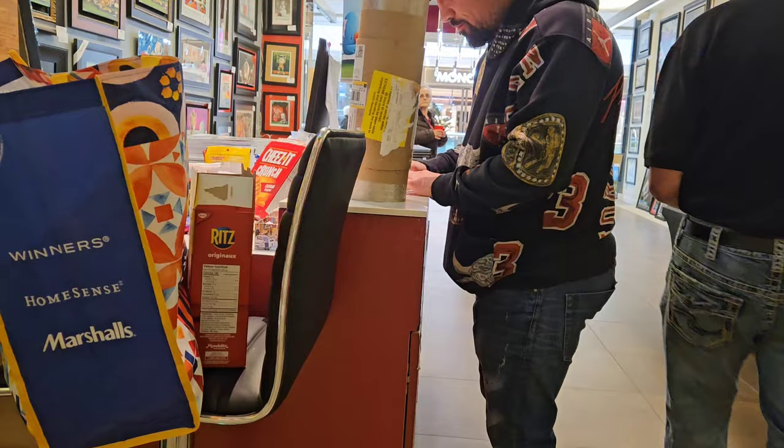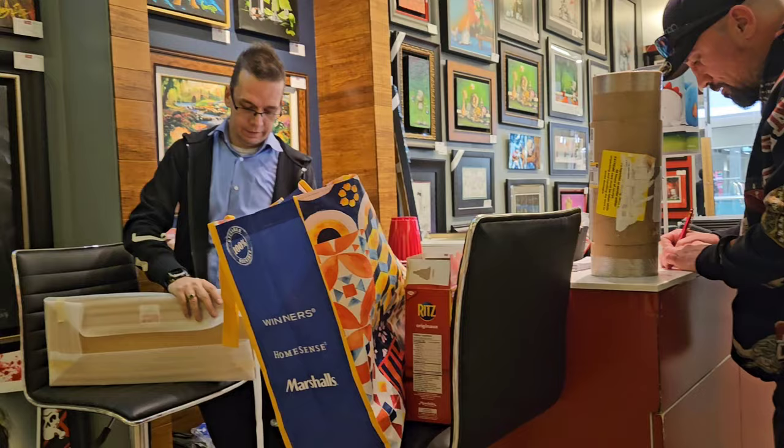Nice. So I have one of his cutting boards. Absolutely awesome. That's going to be one of them. It's like five different woods. Yeah, or more maybe. I can't remember.